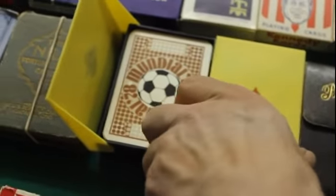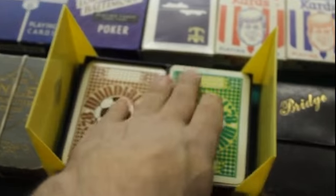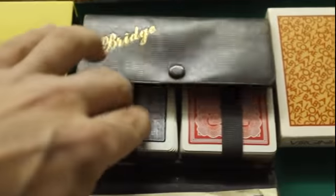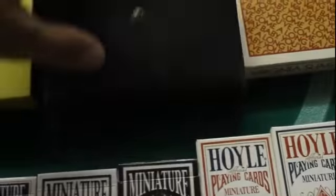Then I got this. These are World Cup of Soccer from 1978, which is the year I was born, so I thought that was pretty cool. Unfortunately, they're thick. Very, very thick. They're like cardboard. Then I got this bridge set. These are 2 decks from Russell Playing Card Company, vintage again. Kind of cool. Even has a basically unused scoring pad. Actually, they only use like 1 or 2 pages.